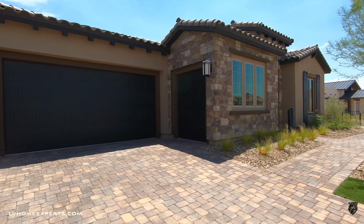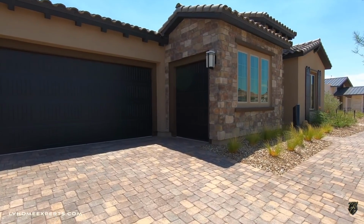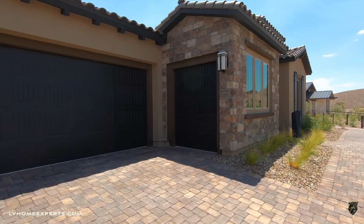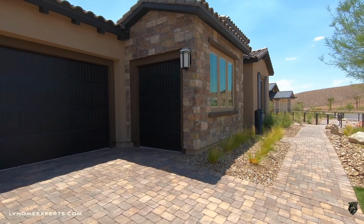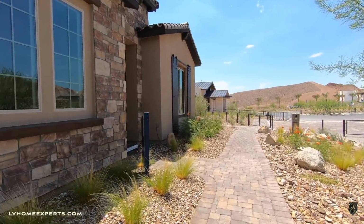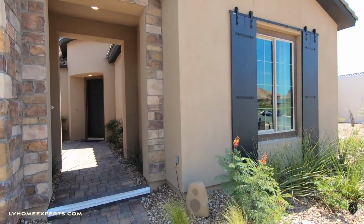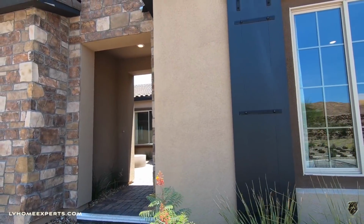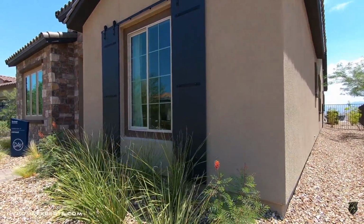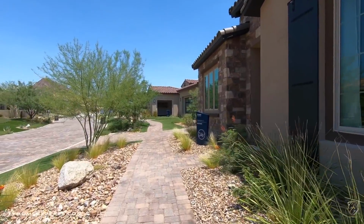And the home right here that we're going to be touring today is the Voyage. As you can see, this is a two-car garage, and we do have a garage for a golf cart, too, as well. This home right here is 2,736 square feet, features three bedrooms, two and a half bath. The asking price, or the starting price, the base price on this home is $690,990. Like I said, we are here in Lake Las Vegas. This home definitely has some spectacular view, so we're going to go inside and we're going to take a look.